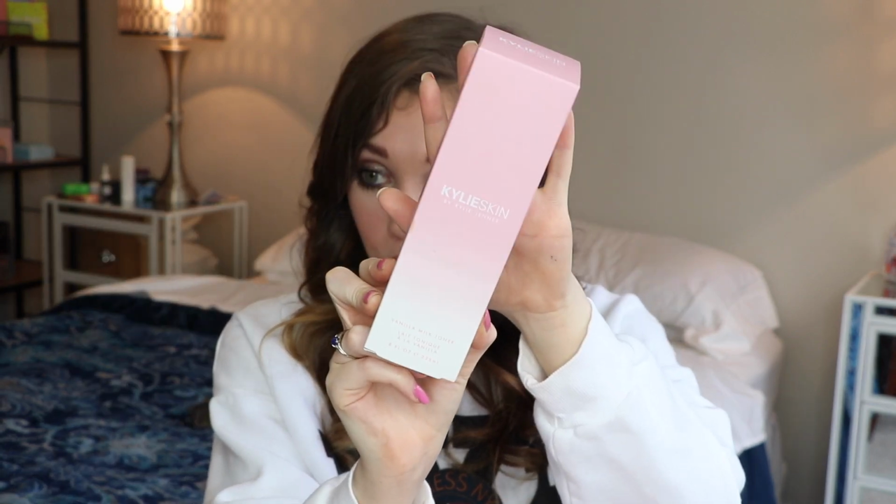Okay, so the first thing I want to mention is something that I have literally never been able to find in any Ulta store ever. Every time I go check, it is always sold out. I can never find it. So this is the Kylie Skin Vanilla Milk Toner. I feel like a lot of people that have used Kylie Skin are saying that this one is the best thing that she has come out with when it comes to skincare.